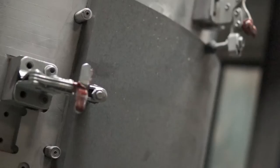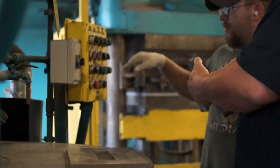First off is the large friction ring cell, in which we're making large gear tooth clutch facing anywhere from 28 inches in diameter to 62 inches in diameter, 3 inches thick.